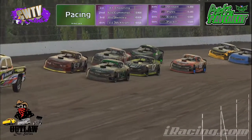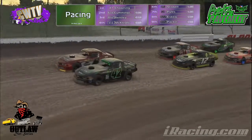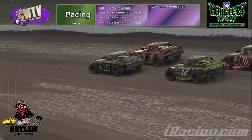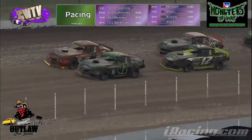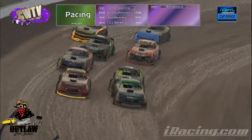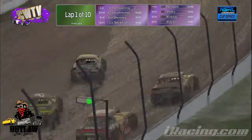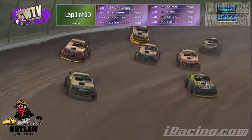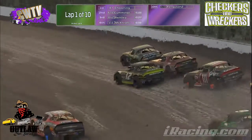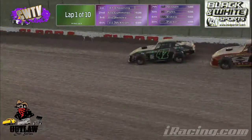These guys pacing off here. Coming around. They're ready. Are you ready? All right, they are on it here. The 47 of Lucas Chowning throws down that loud pedal. Goes up to the top side. It's the number 12 there. Blake Bentley trying to throw it in on Alex Cummings.